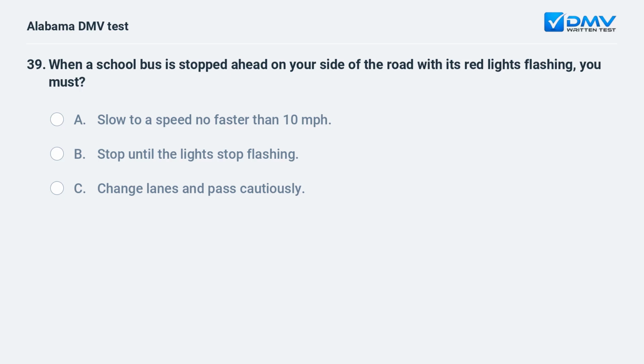When a school bus is stopped ahead on your side of the road with its red lights flashing, you must A. Slow to a speed no faster than 10 miles per hour. B. Stop until the lights stop flashing. C. Change lanes and pass cautiously.